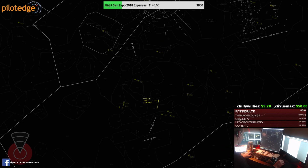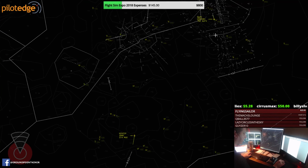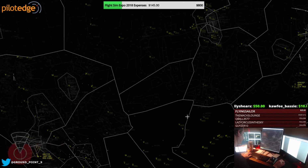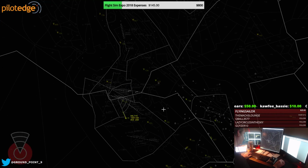Centennial Tower, hello, Gaussian 6 Papa Charlie, 8 miles ILS 35 right. Gaussian 6 Papa Charlie, Centennial Tower, wind 040 at 3, runway 35 right, cleared to land. Runway 35 right, cleared to land, Gaussian 6 Papa Charlie. 7 Charlie Papa, radar contact 50 miles north of Rattlesnake. Altitude indicates flight level 280. Roger, position checks for 7 Papa.